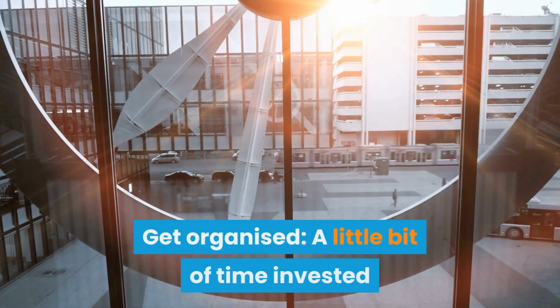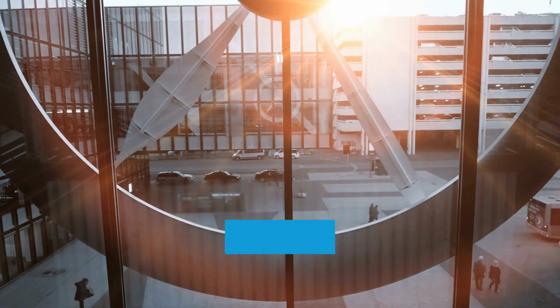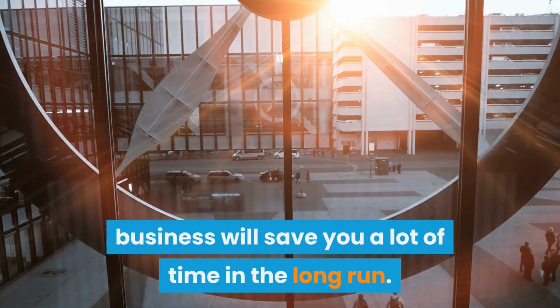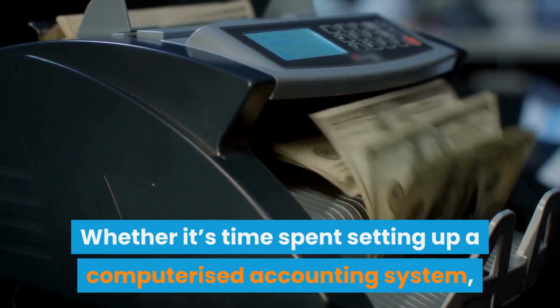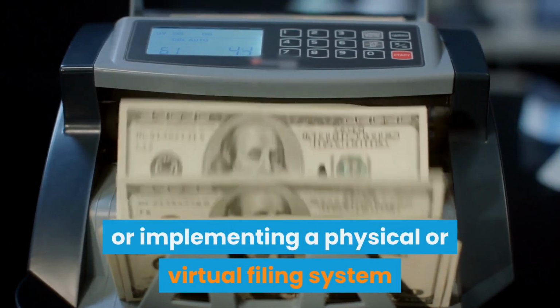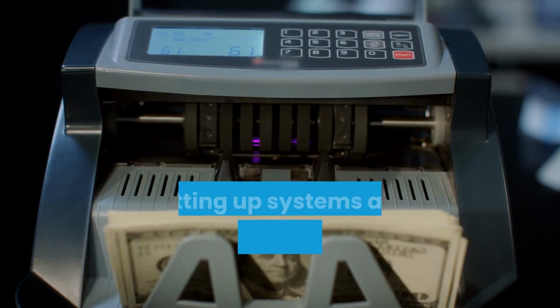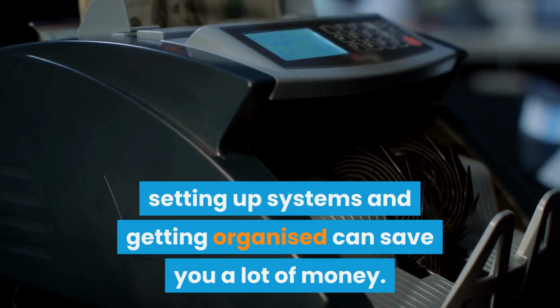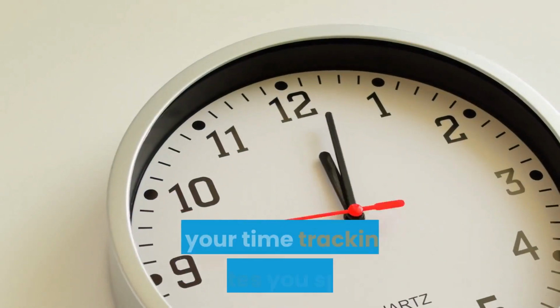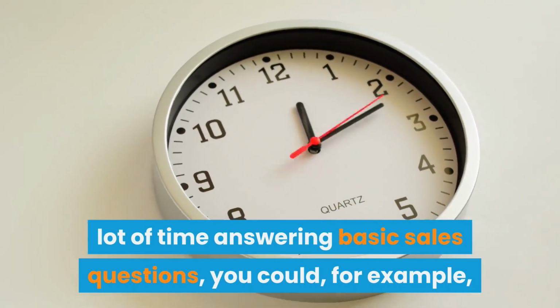Get organized. A little bit of time invested now in developing efficient systems for your business will save you a lot of time in the long run. Whether it's time spent setting up a computerized accounting system, or implementing a physical or virtual filing system so that you don't waste time looking for paperwork or documents, setting up systems and getting organized can save you a lot of money.